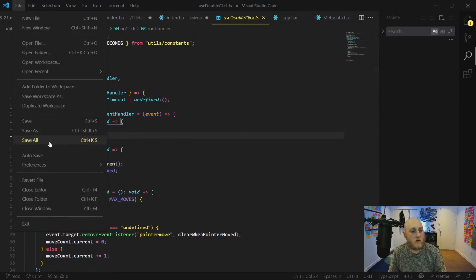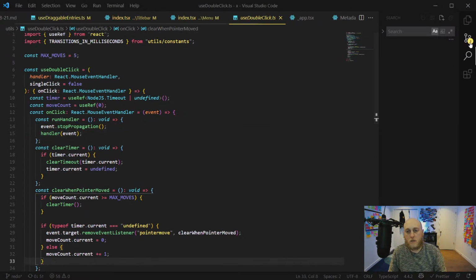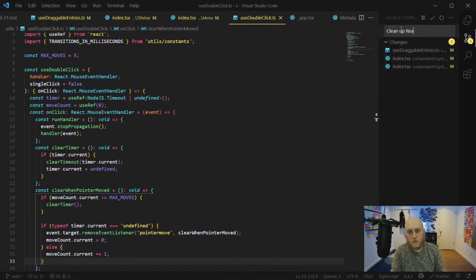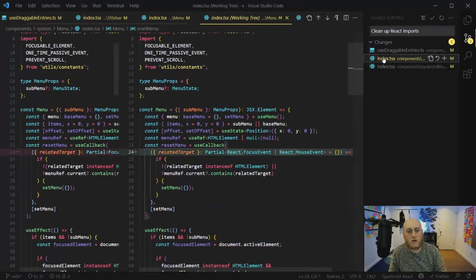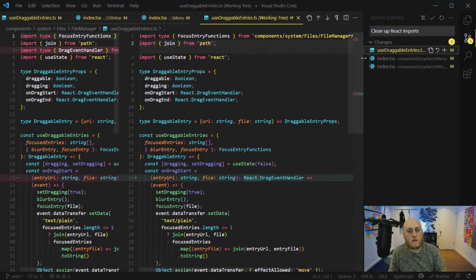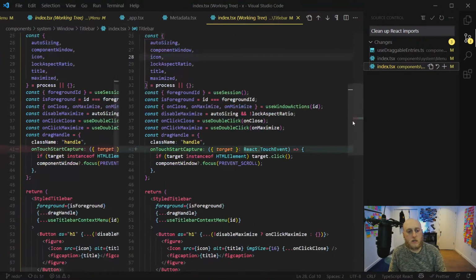I'll do save all. And yeah, I'm going to reword this to be: clean up React imports. Try not to use the native events when it's actually a synthetic event occurring. So in this case, I deleted an import and put it here. In this case, it was already inferring the wrong one. And same with this case as well.